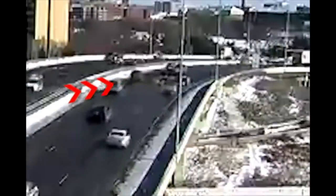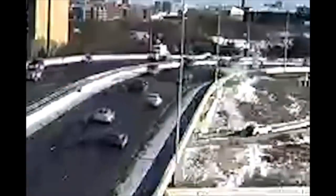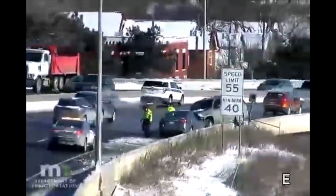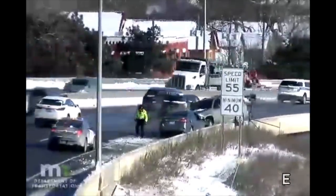And if you're keeping score at home, that's crash number 25. This is crash number 26 involving actually two vehicles. And next is crash number 27. I think we'll zoom in on this one because you can see just how precarious it was as they almost went over that concrete barrier on the right side. Troopers out on that one.